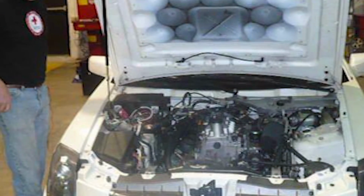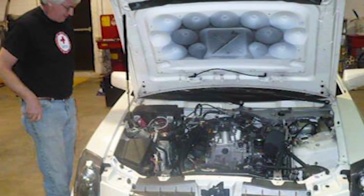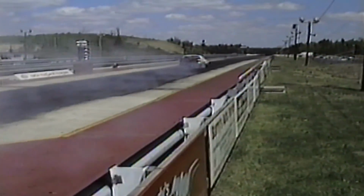So to get more air, you need a supercharger or a turbocharger. With these little engines, the 1.3 liter engine, we can get 400 to 600 horsepower out of a 1.3 liter engine. We have street cars that we've done which have 6 liter, 4 liter engines, and they're over 1,000 horsepower.